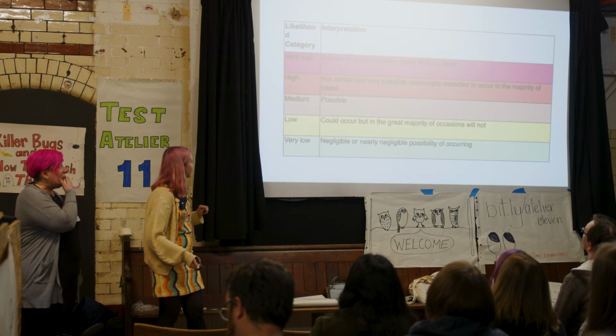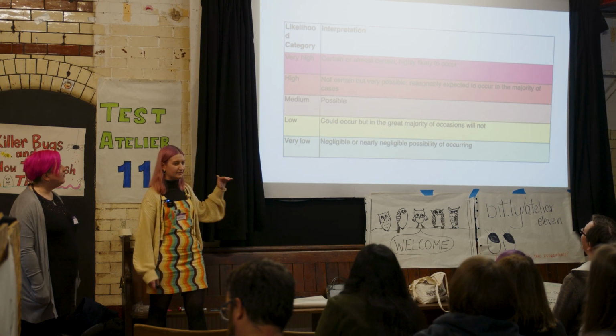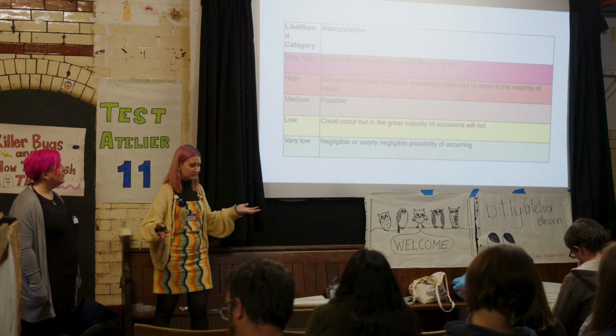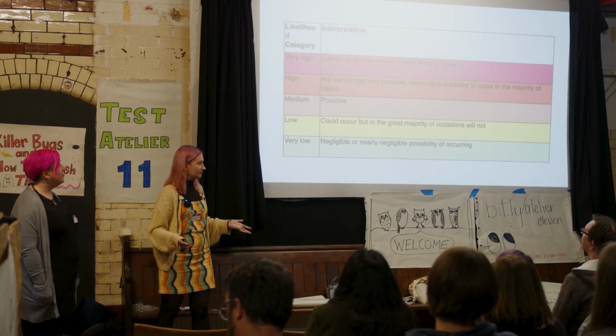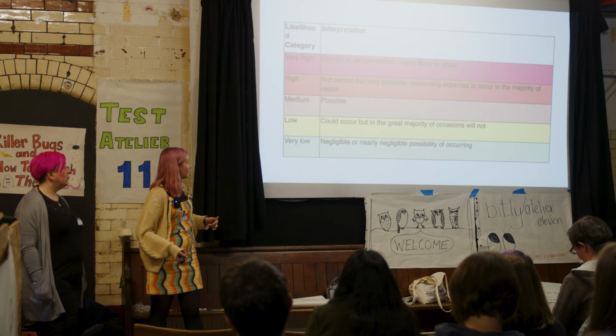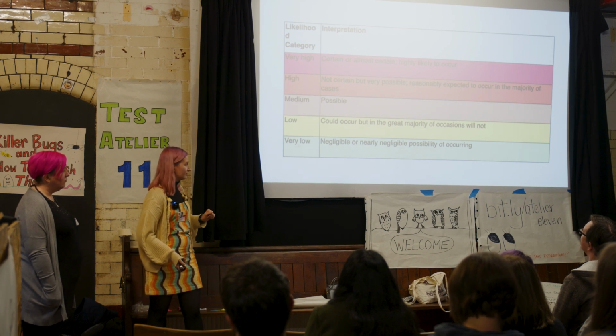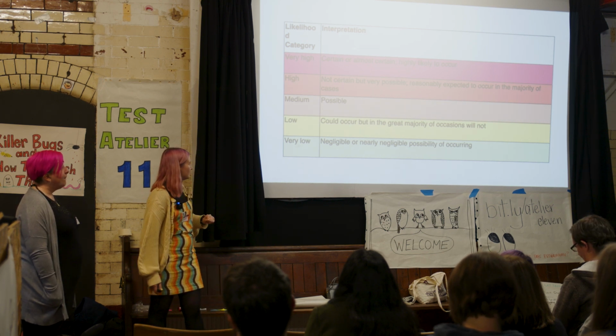Next one is likelihood. That's wrapped horribly, never mind. This is pretty straightforward. Basically, in the middle is it's possible. Could happen. Something like a 50-50 chance. And then either side, you get gradings away from that up to absolutely it's going to happen, down to really, really, really unlikely.